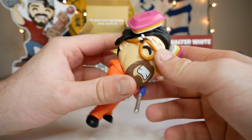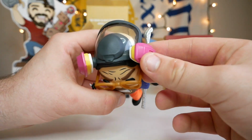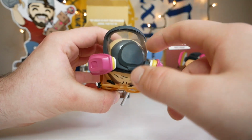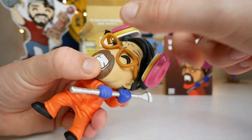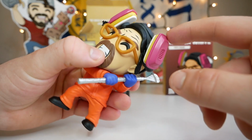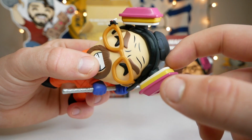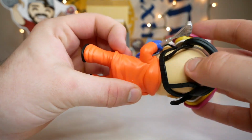But let's start on the top of the figure here. So it looks like we have the gas mask on the top of his head here. And this actually looks really good. So it looks like we have some very clear plastic for the glass portion of the mask. Then we have the two little ventilators on each side there. We have pink for the main color there. We have yellow. And then it looks like a little bit of a beigey white color on the bottom there. We also have these straps on the back there, and that honestly looks very, very good.